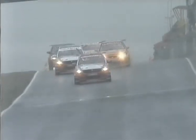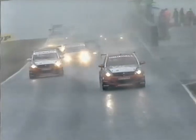Away they go, and Yvan Muller makes a great start. So does Turkington. Matt Neal is very slow away, didn't react to the flag particularly well, and it's Muller who leads. Turkington in second, 1-2 for Vauxhall. Matt Neal in third with his own teammate Dan Eaves in fourth position, and Tom Chilton in fifth with Jason Plato in sixth. And Yvan Muller's already making a break.